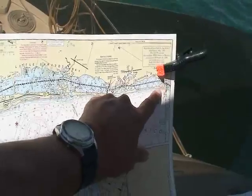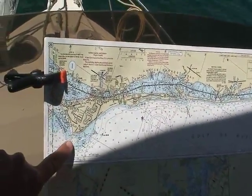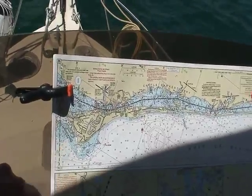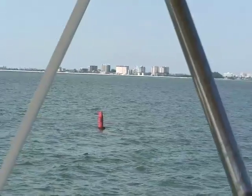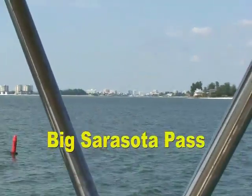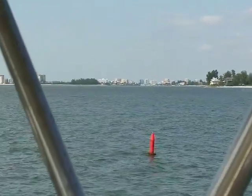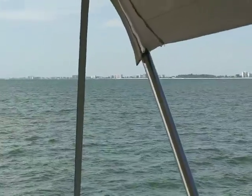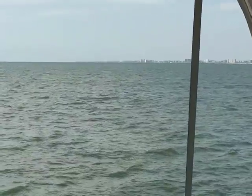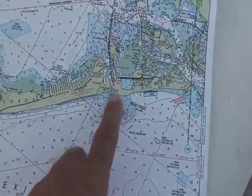Here you have Casey Key, Venice Inlet. We're just going to come along. There's the nose right there. Just aim for the tip of that. Here's your outside markers for Big Sarasota Pass. Captain Connie's got us up here so fast, we're going to bypass that. We're going to go right on past the new pass, right up in here, and head on up to Longboat Pass.